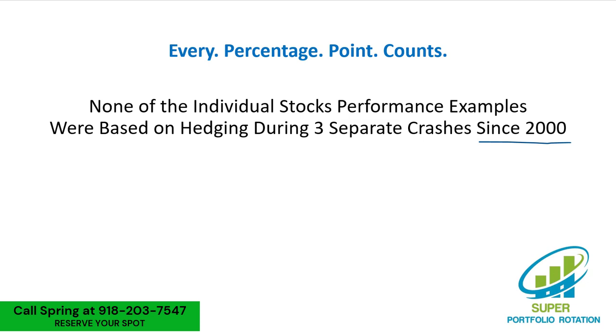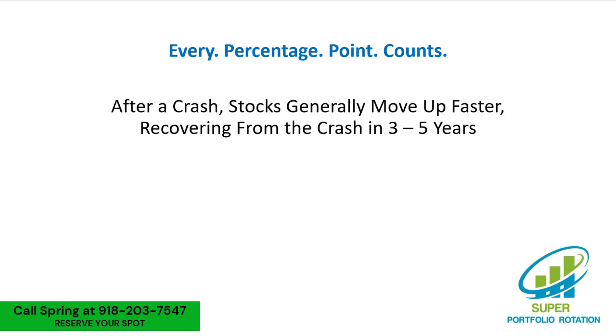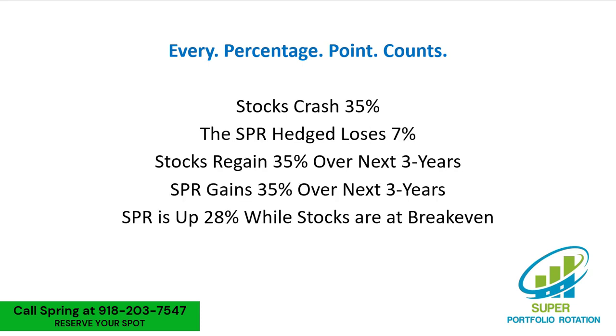And so you can imagine what the timing plus the hedging can do for the performance of this approach. After a crash, stocks generally move up faster, recovering from the crash usually within 3 to 5 years, right? And that actually gives you a significant opportunity in that scenario, because as the market goes down and your hedge is adding, guess what you can do? You can add more to your stocks, right? You can cost average.